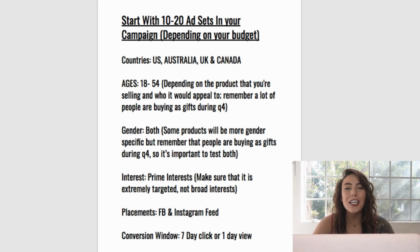And then we're gonna be targeting both genders to start out to test to figure out which one is going to be buying our products. Now, a lot of products are gonna be more gender specific, like the eyelash kit is obviously going to be purchased mostly by women, but because it is Q4, again, it's super important to test both genders because people are going to be buying gifts for other genders.